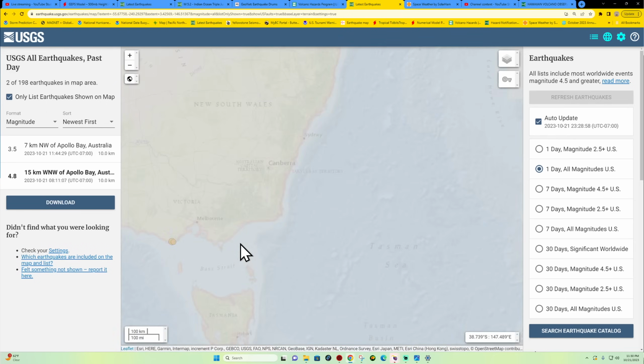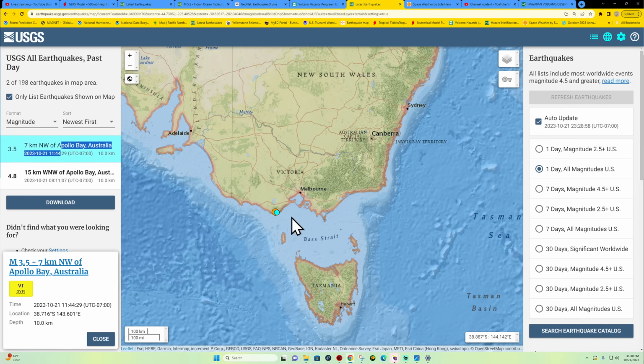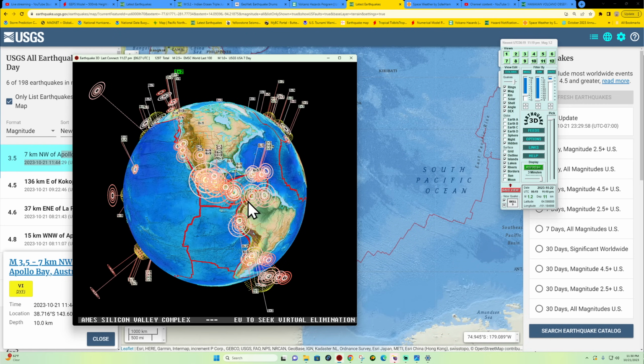The Australia area, of course, seeing a 4.8, originally 5.0 there from the Australian government geoscience agency, but USGS reporting that as a 4.8. A little bit of earthquake activity, aftershock activity. I'm surprised the USGS is reporting this 3.5 in that same area a few hours later. New Zealand, pretty quiet. Not a whole lot going on out there for now.